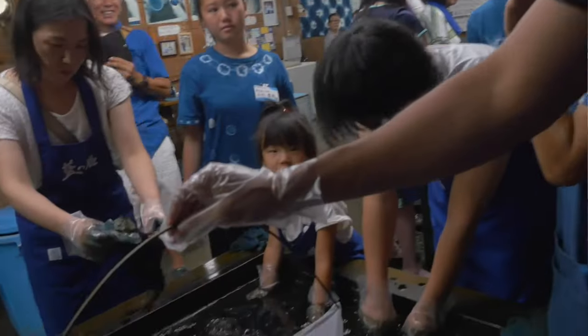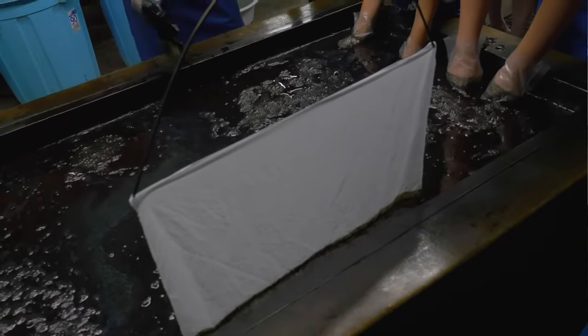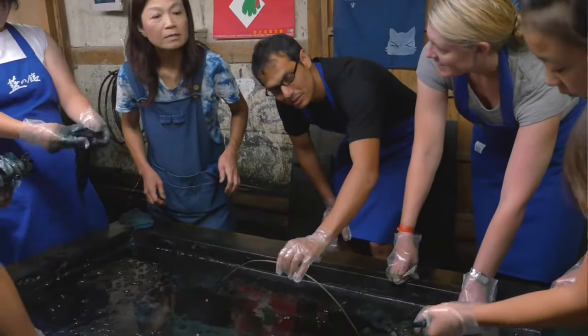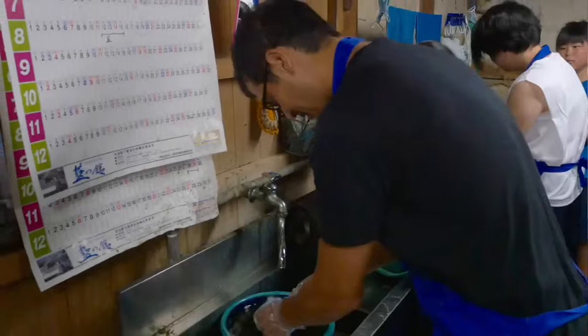And the thing with indigo dyeing is that, well, I'm wearing gloves here, but if you don't, you get it in your fingernails and everything. And I think I'm going to go gloveless. And this is what we're going to be doing today. This is in Tokushima, the heart of it.